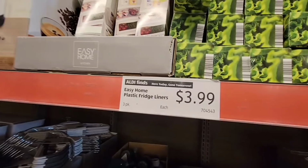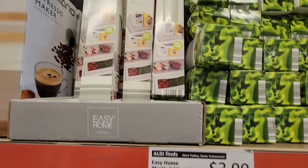Now the fridge liners, $3.99. I think they were $4.99, so they've gone down in price. Look at this whole stack of them. Now we're gonna check out the candles.